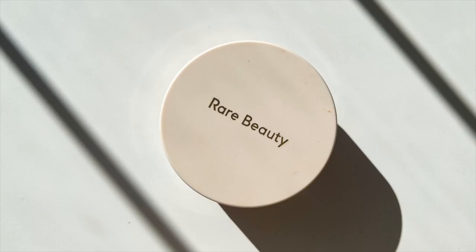So I have a couple of pressed powder options and some loose ones. I'll start off with the loose powder. This is the Rare Beauty Loose Powder. This is now my number one favorite loose powder. It's so effective. It really diffuses the look of your pores. It sets your makeup perfectly without feeling tight. It obviously prolongs the look of my makeup.